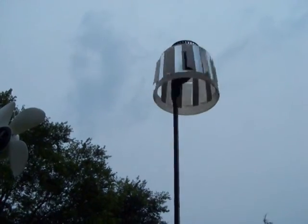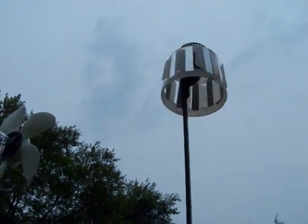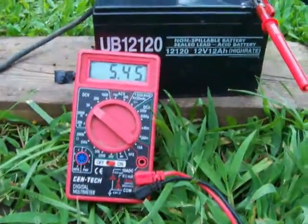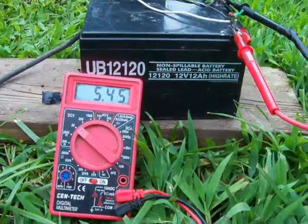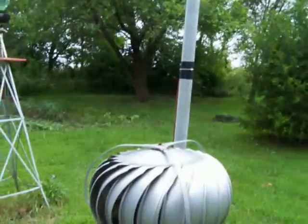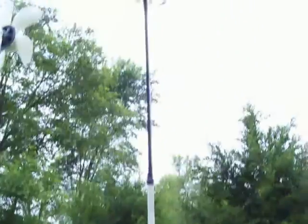Now what in tarnation would that be about? It's kind of wobbly too. That's kind of weird. We're at 545 on the voltage. She's turning up there. Not turning, and not turning. Absolutely no wind. Okay.